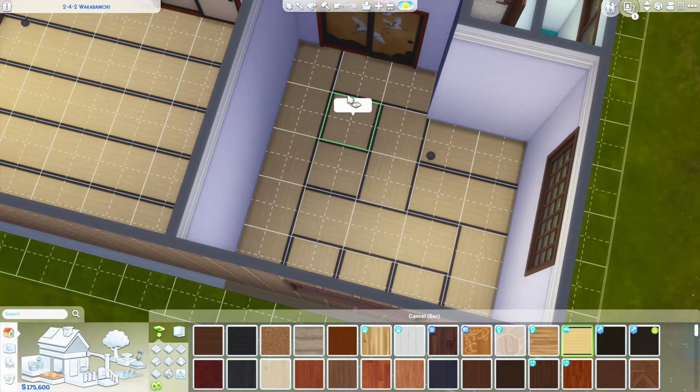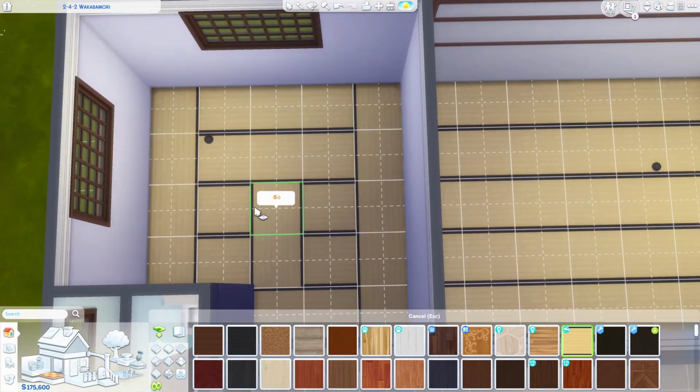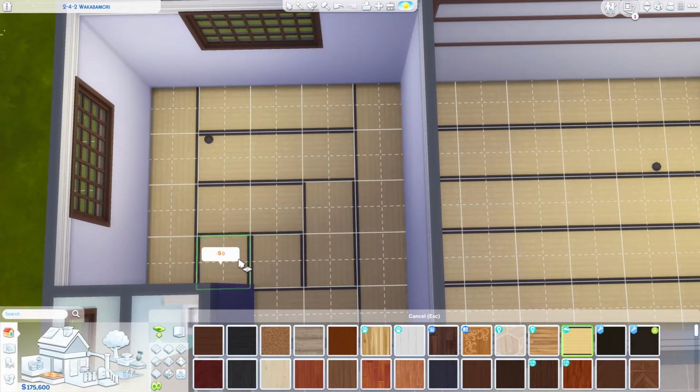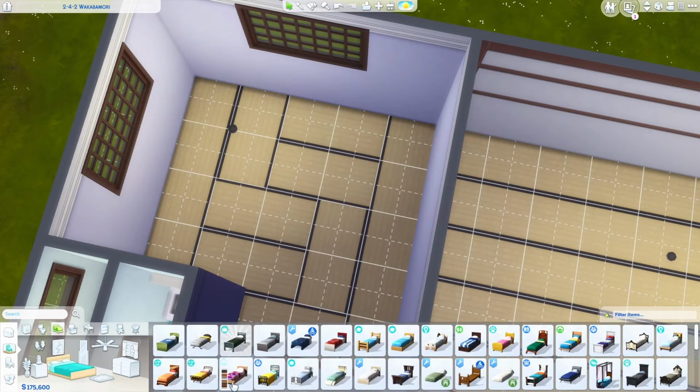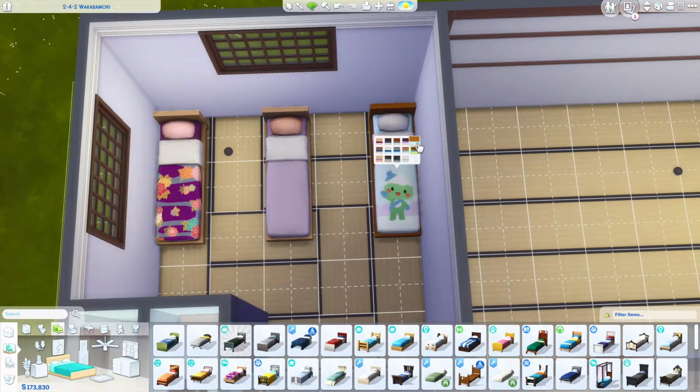I watched the video from Freezer Bunny, and he was talking about how there are very specific ways in which tatami mats are laid out. And so I wanted to try and be super respectful with the way in which I laid out these tatami mats.